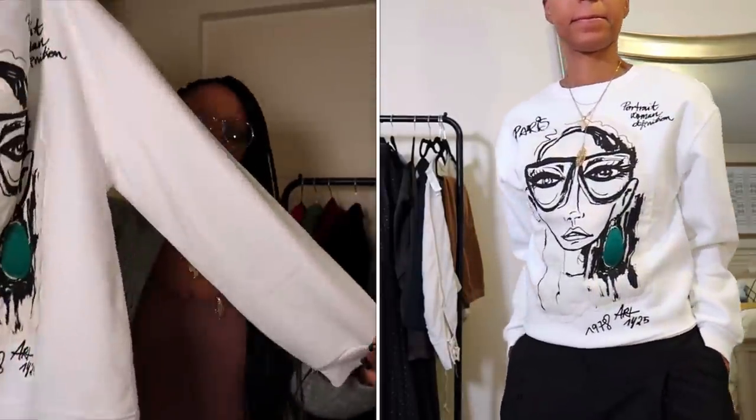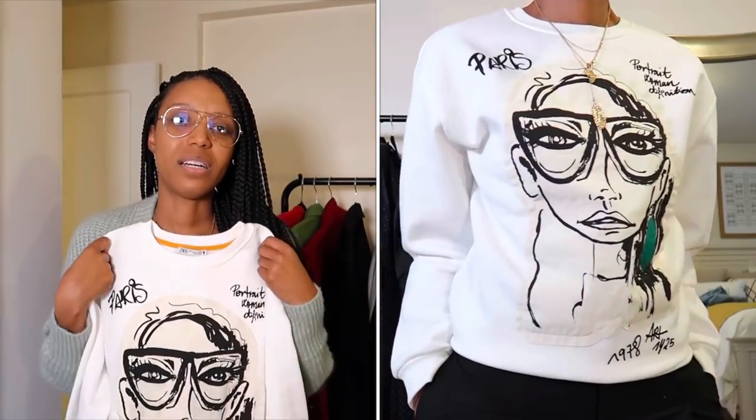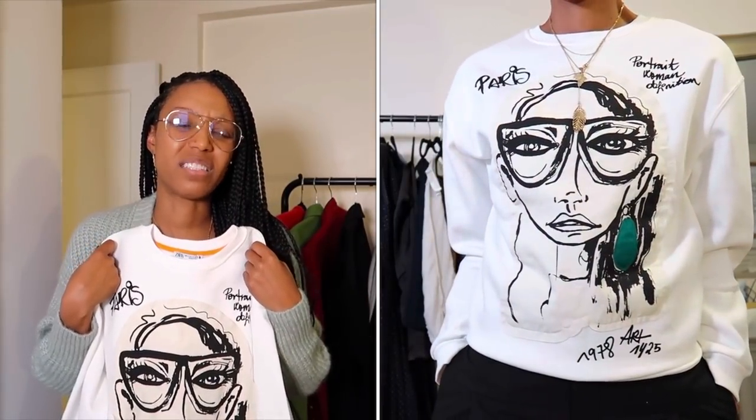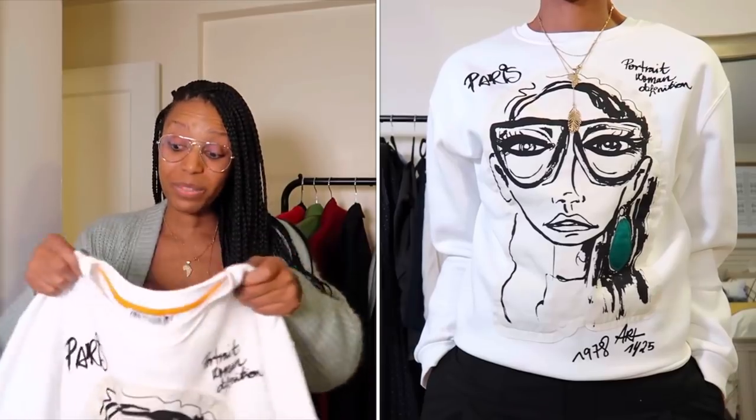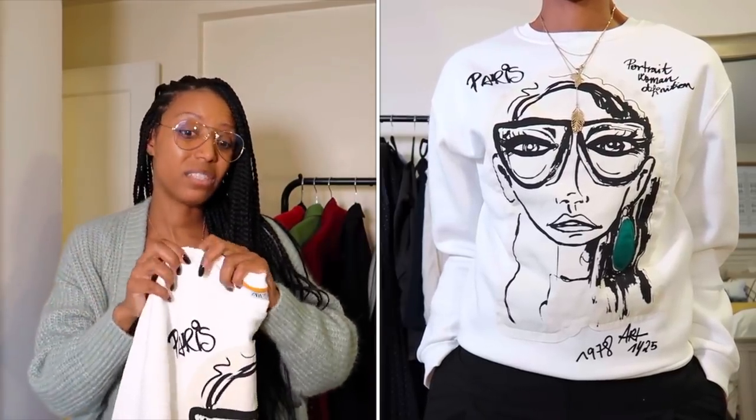Like I really, really like it. I like the sleeves, but I just feel like the back, it don't give what it's supposed to give. So that's why this is sitting in the bag. I'm not really sure if I'm gonna keep it or not. Oh, hey glasses.